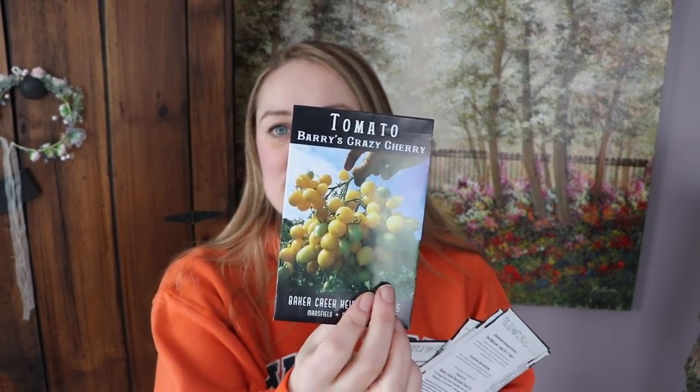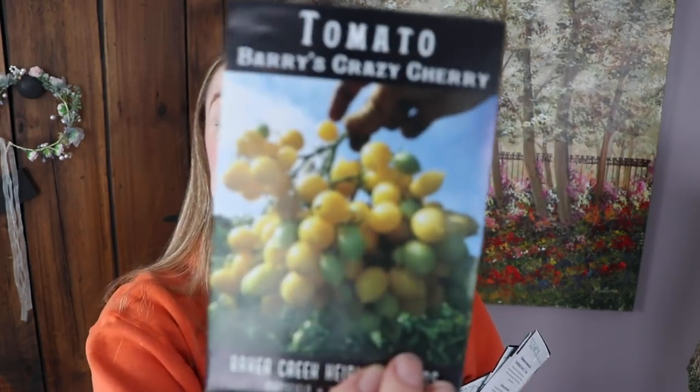Okay, so here are the new varieties, and this is a little bit deceiving because three of these are the same packet. So I purchased Berry's Crazy Cherry Tomato. Really excited about trying these. I have not done these before. The description on the back is as follows. Mind-boggling, humongous clusters of 40 to 60 fruit in one cluster. Amazing. Beaked yellow cherries. I like that description. I've never heard of a tomato described as beaked, but you can see in the picture, they kind of come to a beak. Oh, I dropped the package.